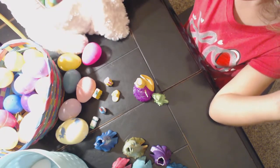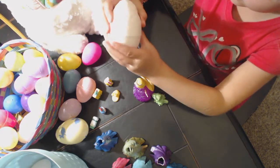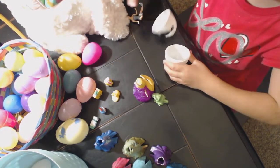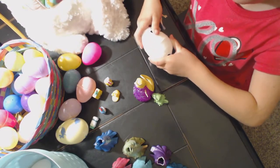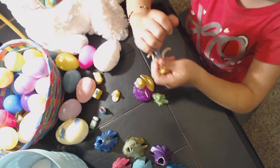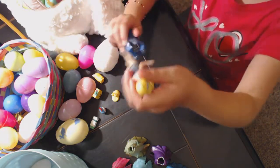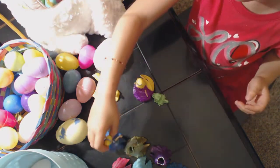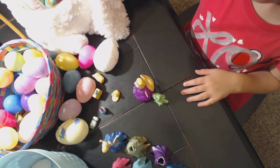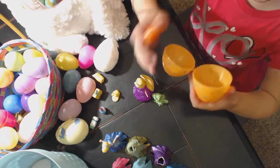Let's open this lamb. See what's inside. It's Cinderella. And good thing we have her dress right here. Let's open this orange egg. It's a Shopkins.